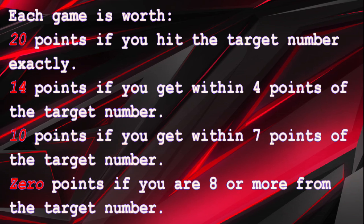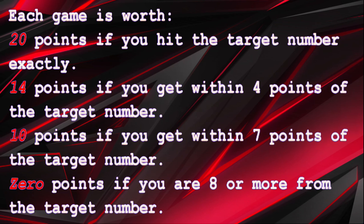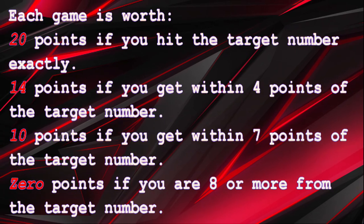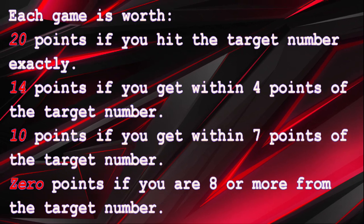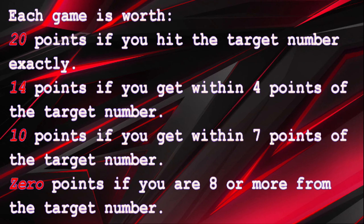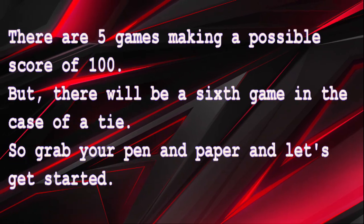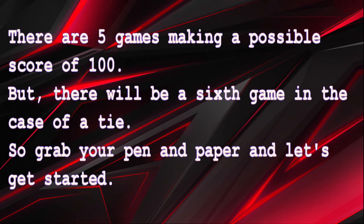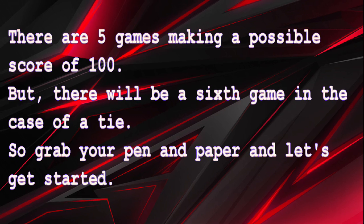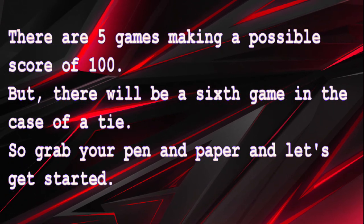Each game is worth 20 points if you hit the target number exactly, 14 points if you get within 4 points of the target number, 10 points if you get within 7 points of the target number, and 0 points if you are 8 or more from the target number. There are 5 games, making a possible score of 100. But, there will be a 6th game in the case of a tie. So grab your pen and paper and let's get started.